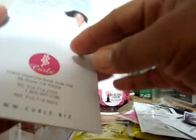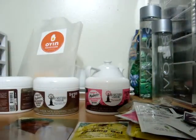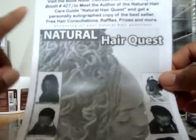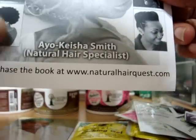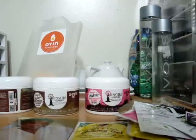So if you're interested in this type of product, there's www.curls.biz. Okay, and let's see. Okay, here's one. This is a book. I think this person was there doing a book signing. Natural Hair Quest, and you can purchase the book at www.naturalhairquest.com. I didn't get a chance to get over to their area. Like I said, I was busy trying to find shampoo.